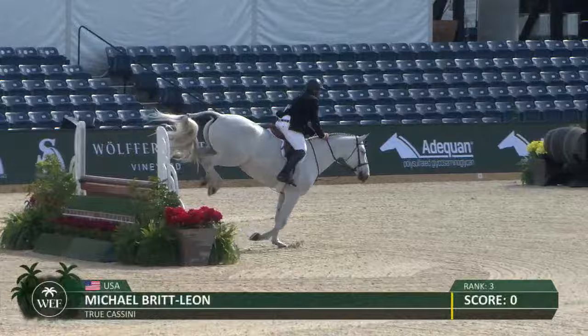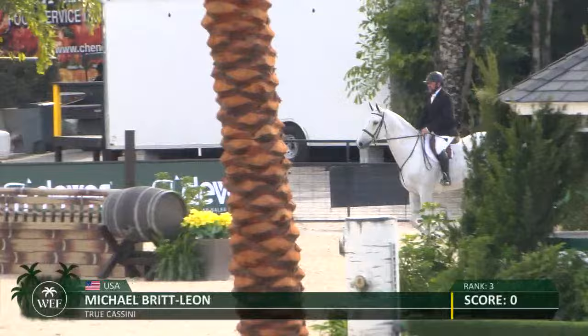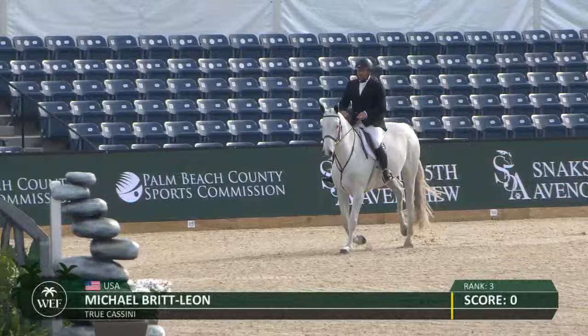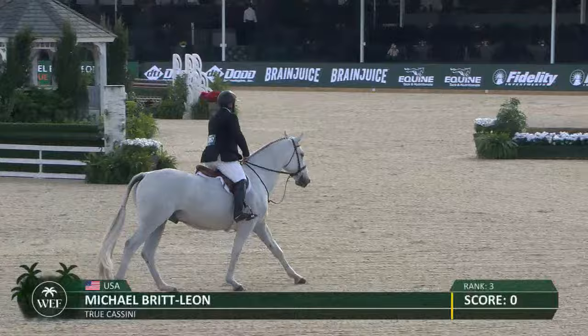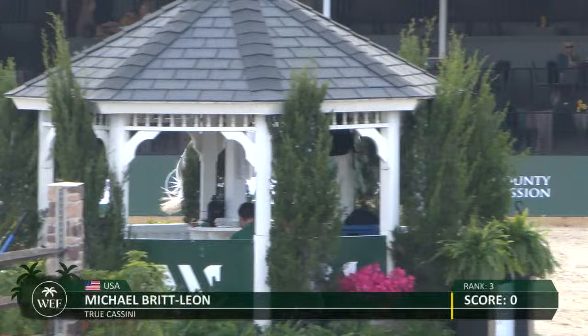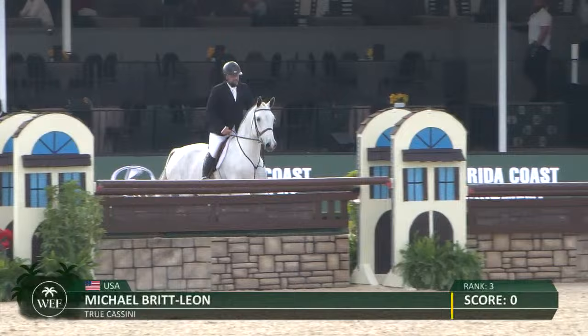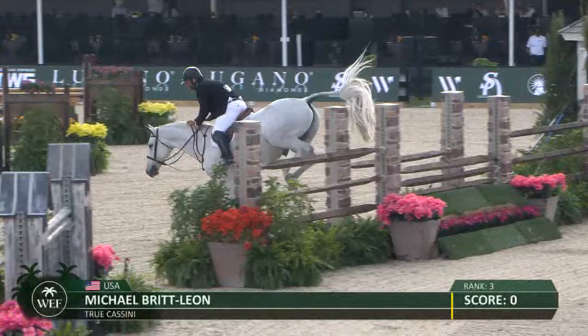Absolutely loved it. Next, we have Michael Britleone riding True Cassini, owned by Kelly Sims. Whoops. There's that jump again, that little boogie jump. Yeah. This is a first-year horse. Again, first-year, greener to these classes. Michael, again, is a top Derby rider himself, a veteran in these, has a number of top horses. Yeah, he and Kelly have quite a partnership with incredible hunters. Private Eye being the most famous of them all. I assume we will see him Hunter Week. I would think so. This horse is a great jumper.